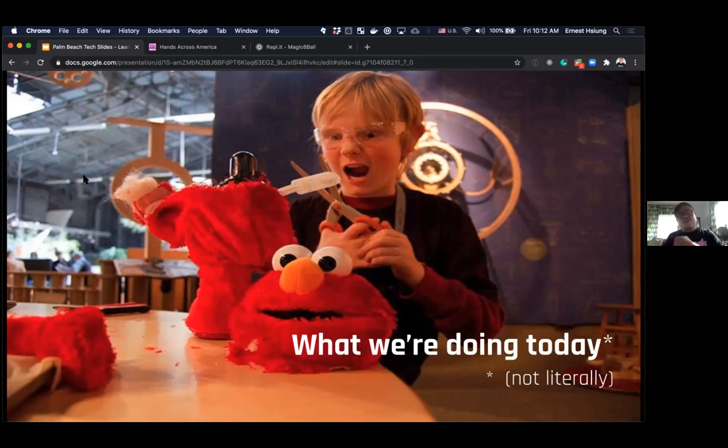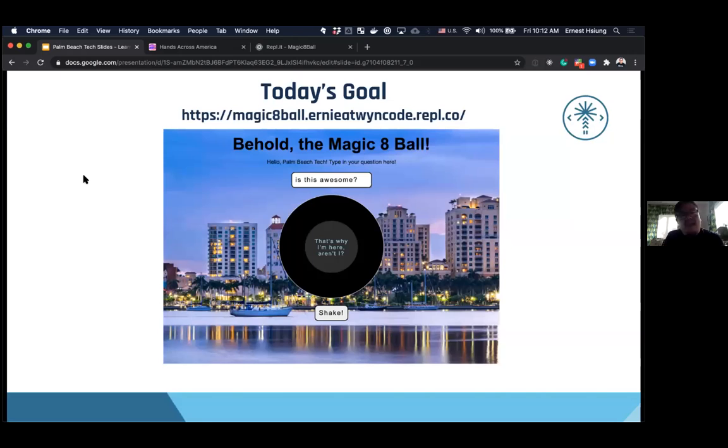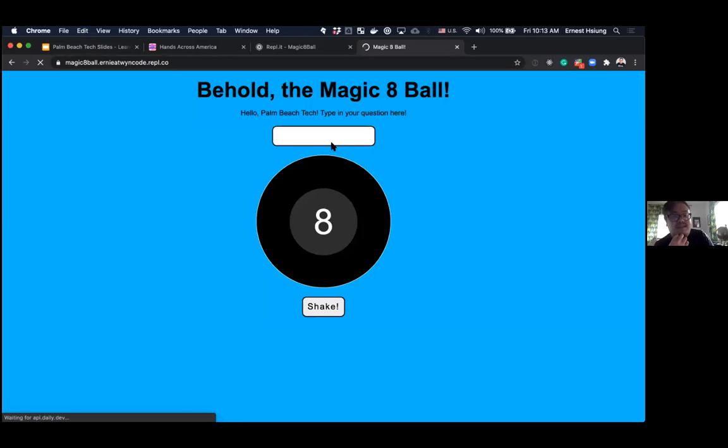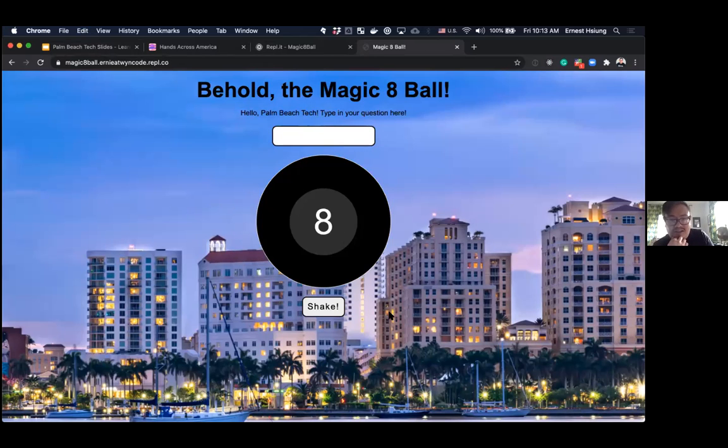So what we're going to do is take a look at a particular web application, and this is going to be the Magic 8-Ball. I have this link here. Let me show you what the web application is right now. I'll load this up. There is our Magic 8-Ball. I can type in a question, and then I'll shake. Thank goodness. That would have been really sad if it said I would be alone forever, right?